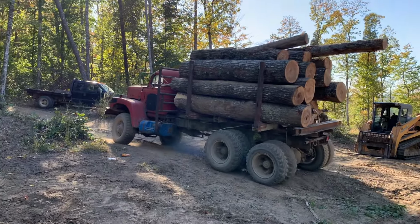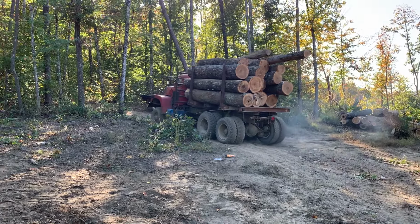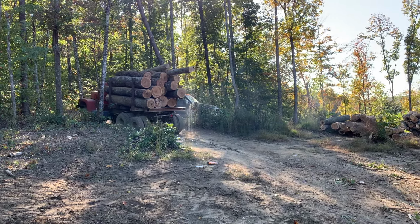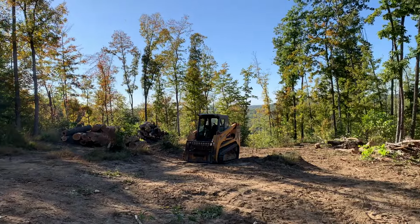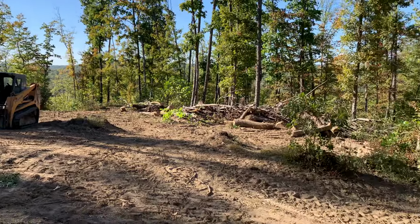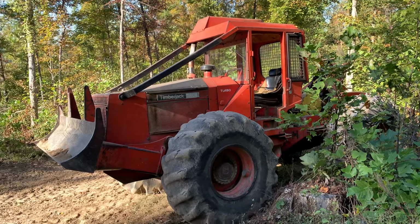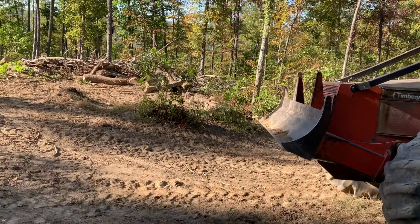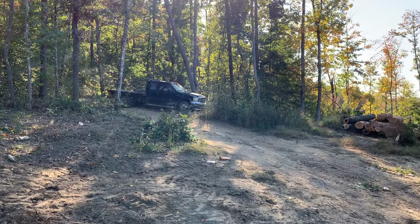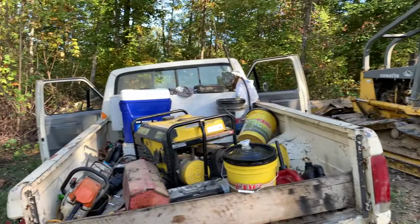Last load headed out. Last load of the day. Old Mustang. Timberjack been doing some good pulling here last few days. Gonna hit the road here, buddy.